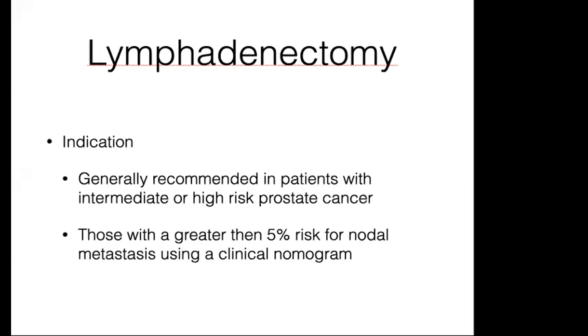So, after the incision, we perform the lymphadenectomy. The indication to perform your lymphadenectomy is, one, it is generally recommended in patients with intermediate or high-risk prostate cancer. And number two, those with a greater than 5% risk for nodal metastasis using a clinical nomogram.